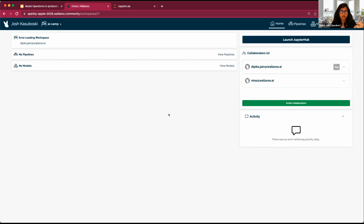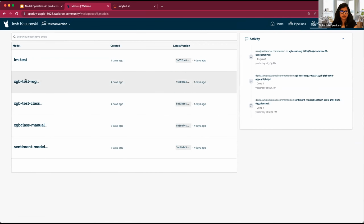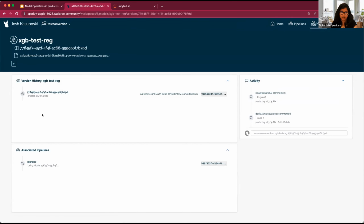I don't have any model. I don't have any pipeline in this yet, right? For the sake of this demo, I'm going to go back to my another workspace and show you guys the pipelines. So these are the pipelines that we have tested in the last 7 days. I can go and look at these pipelines, right? Similarly, I can look at the models that we have used in the past.